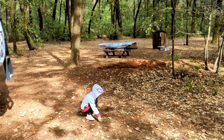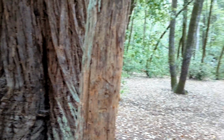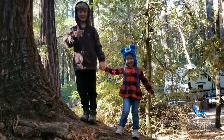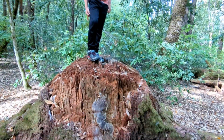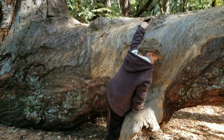The sites are large, most of them feel pretty private, and our kids have endless fun just walking on the tree stumps, walking on logs, finding sticks. They just love playing around the redwoods.